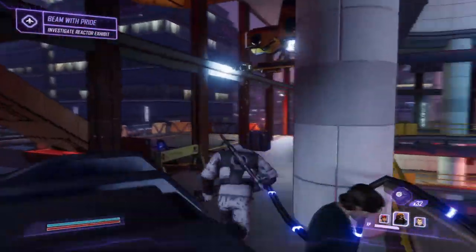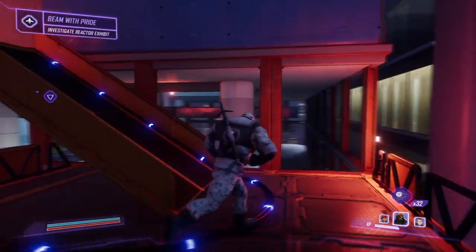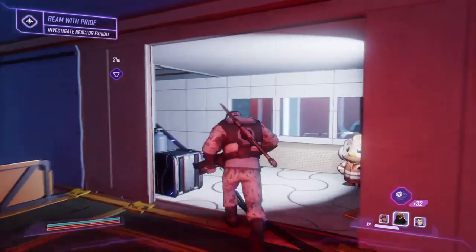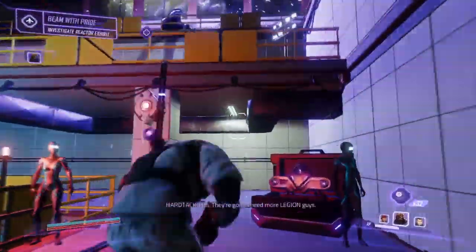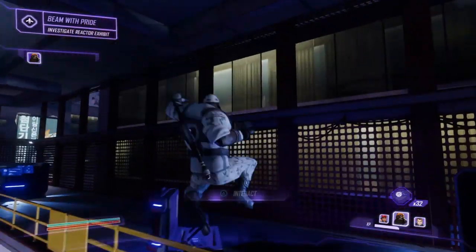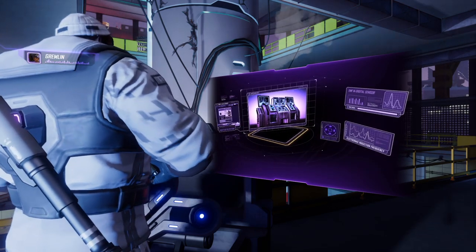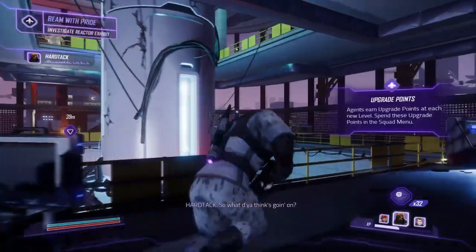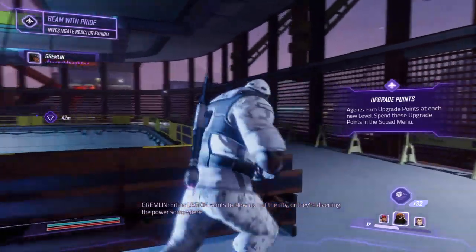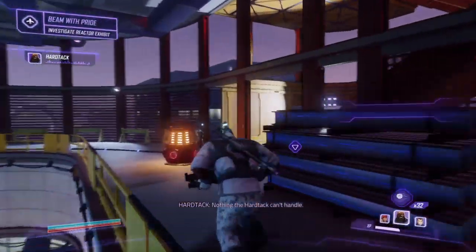In the center of the reactor is the acoustic inertial confinement cavity. They're gonna need some more Legion guys. No. Oh boy, this one's overloaded too. Glad I'm not standing next to that thing. Should I be worried? So, what do you think's going on? Either Legion wants to blow up half the city, or they're diverting the power somewhere. Nothing a hard tech can't handle.